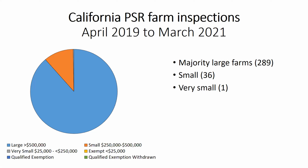There have been 36 small farms inspected, and to date, only one very small farm has been inspected. No farms that have a qualified exemption, with annual sales less than $25,000, have been inspected to date.